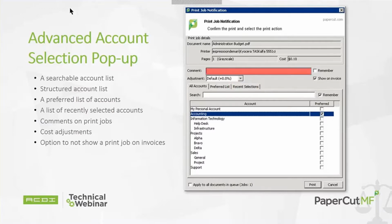Comments on print jobs allows assigning a comment to a print job for future reference. Cost adjustments. This offers the ability to apply various adjustments to the cost of a print job. You can apply a percentage rate adjustment, a per job adjustment, or a per page adjustment. For example, a 200% adjustment means to charge twice the standard cost, and that could be defined for a very labor-intensive trial with a lot of preparation.